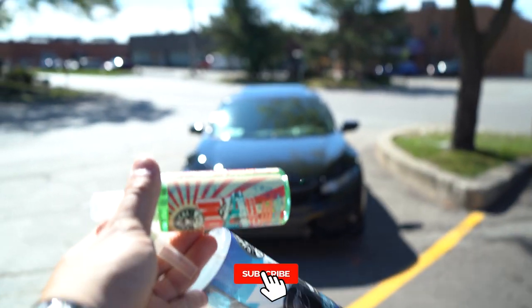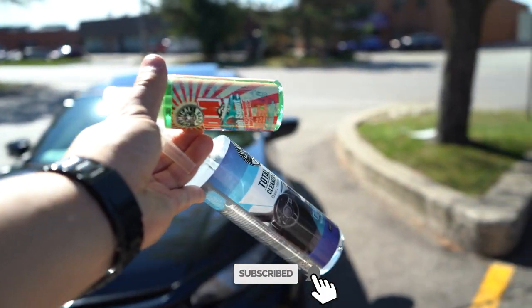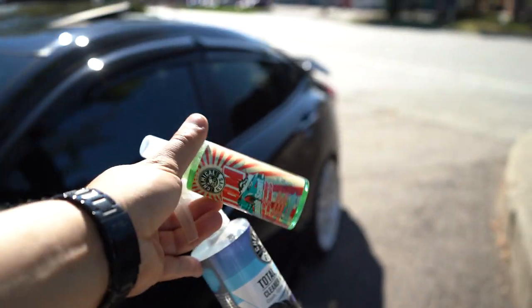Alrighty, got some interior detail and some Chemical Guys, JDM Squash scent. I'm gonna clean the car quickly and we're gonna head down. This was the most complicated parking entrance I've ever had to find. Thank you to Paul Fordor for helping out.